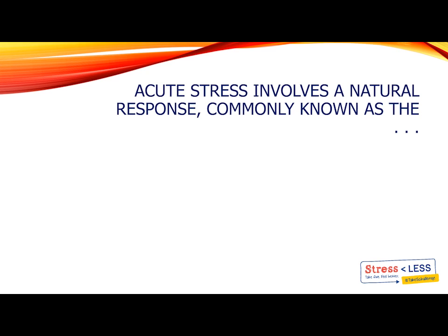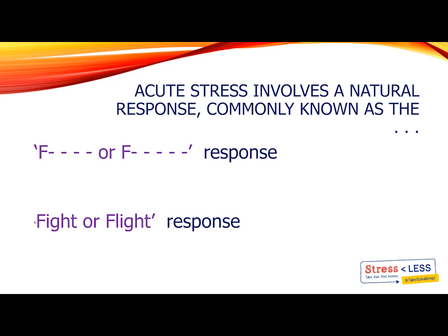Okay, acute stress involves a natural response, commonly known as the what response. So are you able to fill in the blanks? Again, this is around anxiety. What is this response known as? You may take a pause and I'll reveal the answer on the next slide. So the answer to this is the fight or flight response, sometimes known as the fight, flight or freeze response as well. So again, this is something we will be covering in today's workshop.